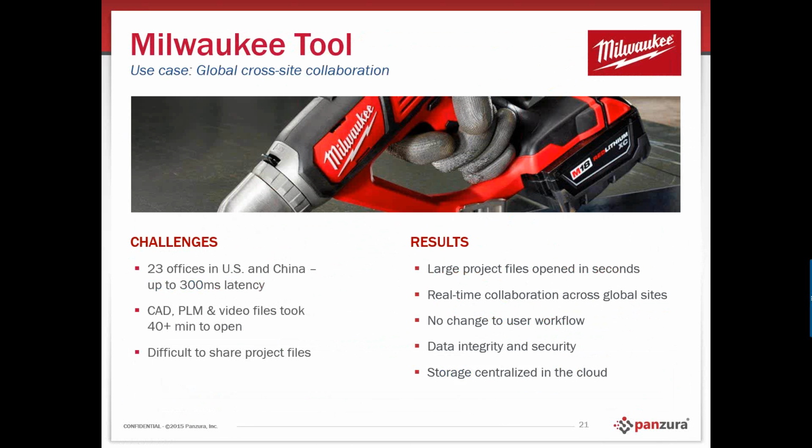Large project files open in just seconds. Real-time collaboration across the entire globe. No changes to the user workflow. And these are people that you can call and speak to as well. Our customers love to talk about what they tried and how successful they've been now that they're with Panzura, centralizing data in the cloud.